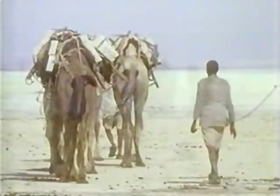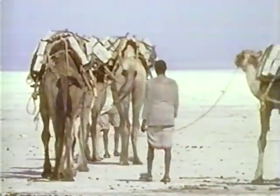When the fluid inner earth pushes at the crust above it, the surface can shatter. Rifts are formed. Fragments spin into isolation. Whole new worlds are created.